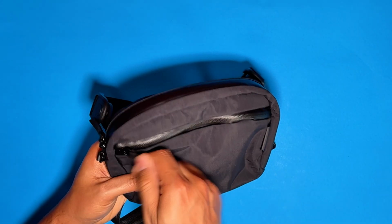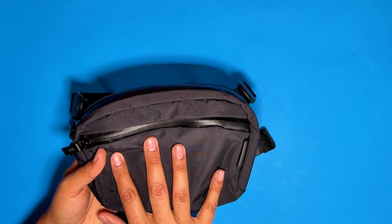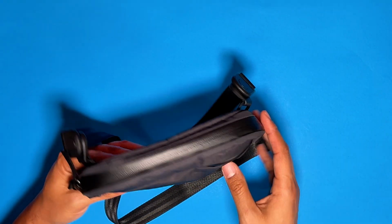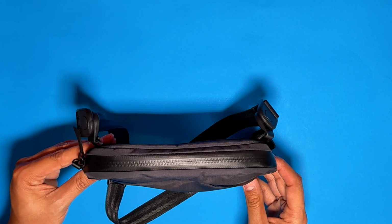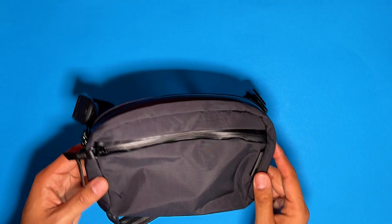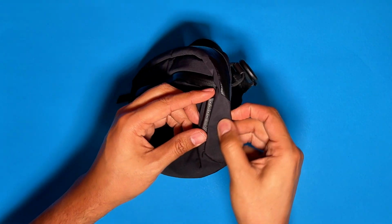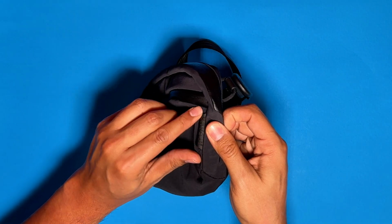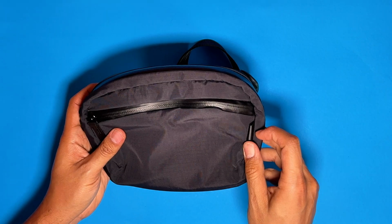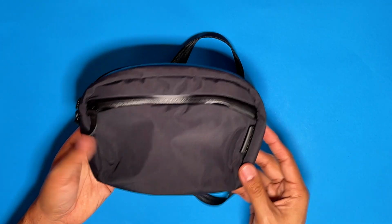So with these number 5 AquaGuard zippers and this 210D AXOFlux that does have a water resistant treatment on it, that's going to mean that this bag is going to be pretty weather resistant. Now it's not going to be waterproof, but it should be able to get you through a sticky situation in a pinch. The only branding you're going to see on this bag is a small Hyperlon tag with the words ALPAKA in matte black. Very subtle, very discreet, not super loud, but there is a little bit of branding on the front. I don't mind it at all.